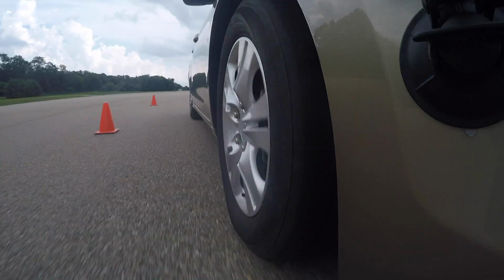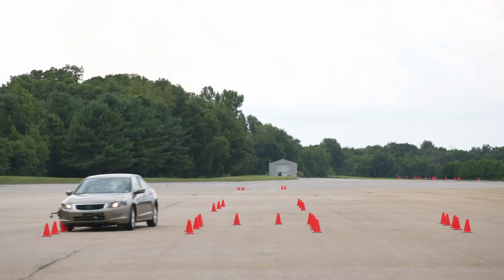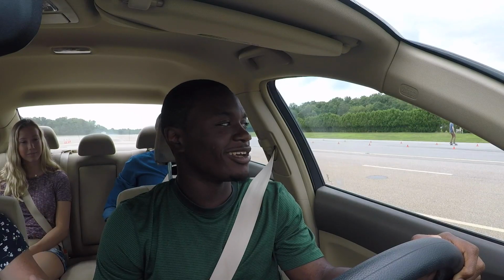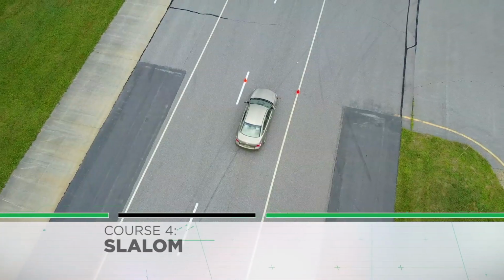Now, Miles gives the avoidance maneuver a spin. Right. Now brake. Brake. These complicated maneuvers can be tricky for young drivers, but that's part of the point. Right. That was good. So how are you feeling? Getting a little more comfortable each run. And that's the point. New lesson.